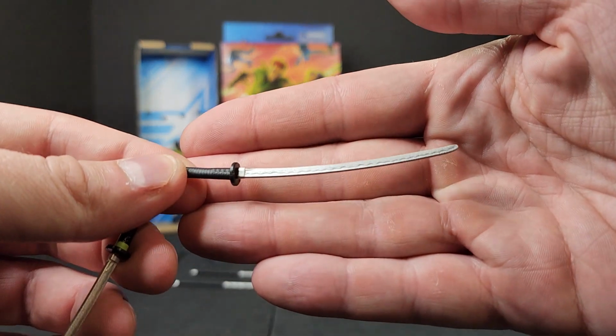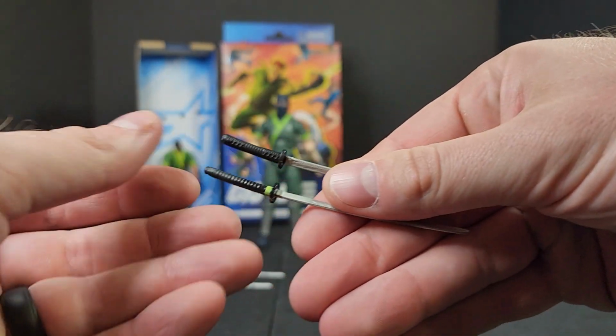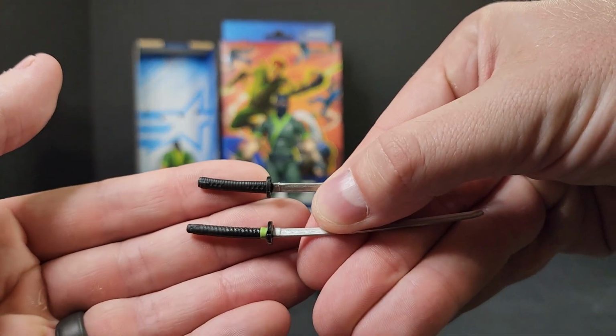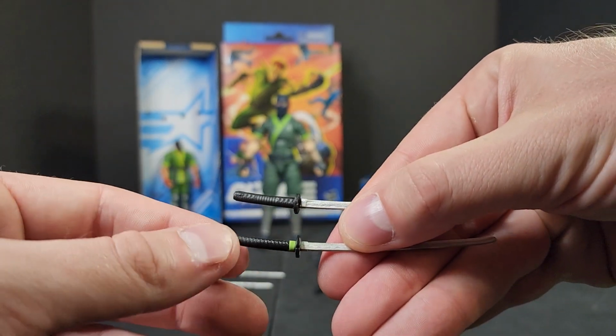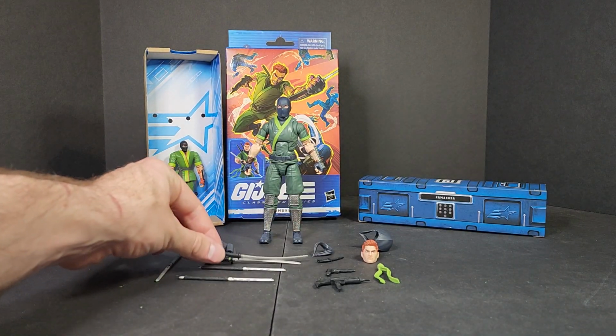Got movie Storm Shadow swords. They are two different swords. One has obviously the green, but they do have two different handles. You can kind of see there. Try to rotate this one. So that's kind of a nice touch. The green little band's nice also.